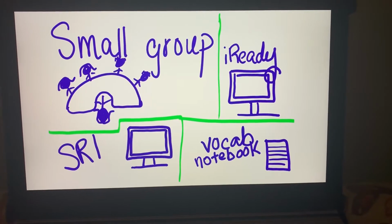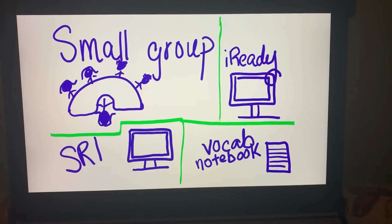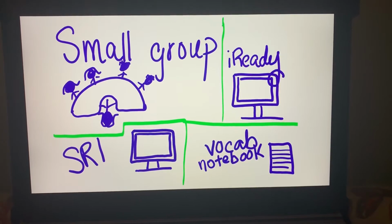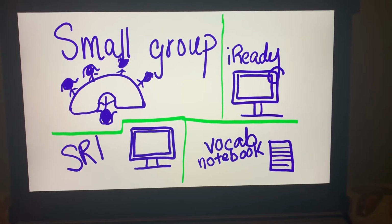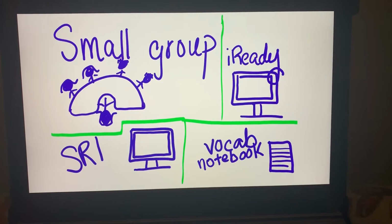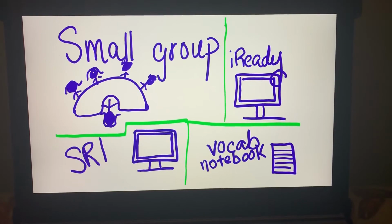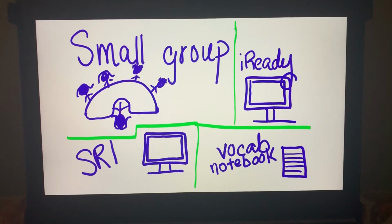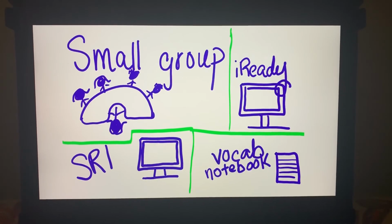I think another good way would be to have him take frequent SRI tests to measure his Lexile level and to closely monitor that and make sure that he's making improvements. He could also keep a vocabulary notebook, and he could use vocabulary instruction on iReady, which is also easily monitored by the teacher because it's done for you through the platform, and you can see the quizzes that he's passed and he's failed in that specific domain.